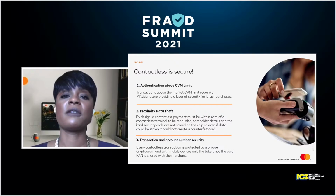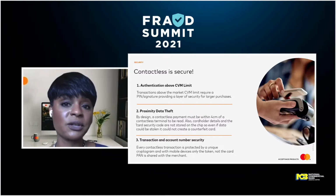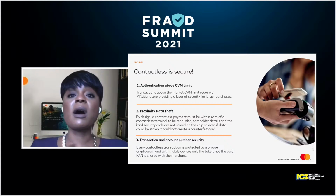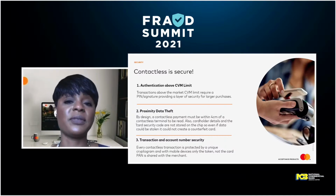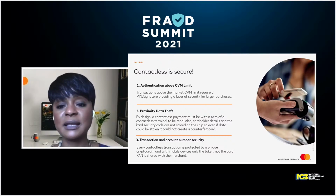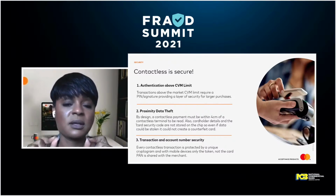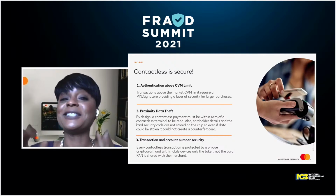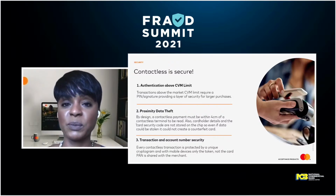Secondly, there's this concept of proximity data theft. Some persons may have heard that card skimmers can copy your card credentials while your card is still in your wallet, in your pocket, or if you're a man in your back pocket, because of the near field communication technology. MasterCard can tell you that these claims are not proven. The contactless card needs to be within 4 centimeters of the payment device for it to be accepted. And 4 centimeters for a card skimmer or a fraudster is uncomfortably close. So we do not see this as a proven claim. And it's one of the myths that we really want to dispel in the market.